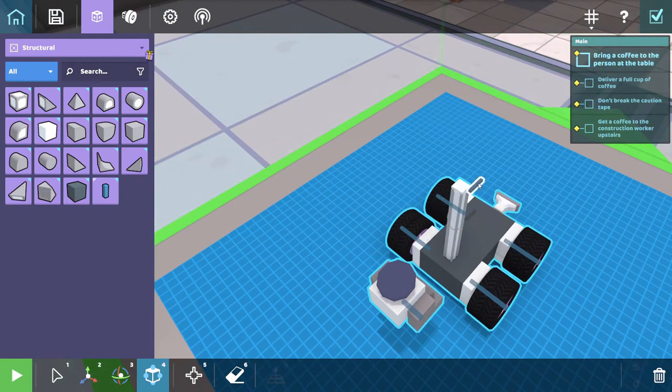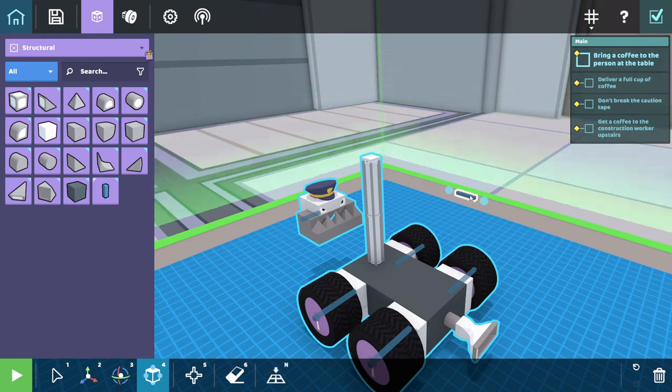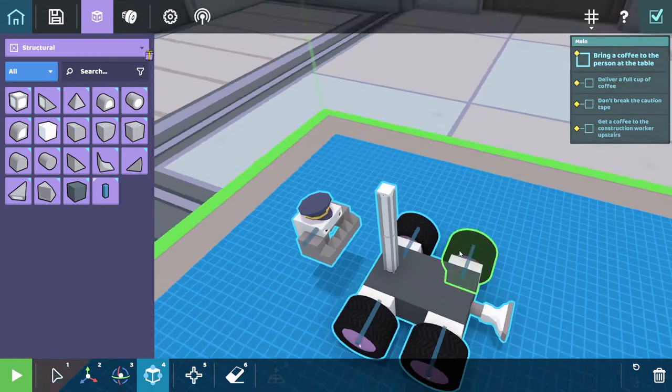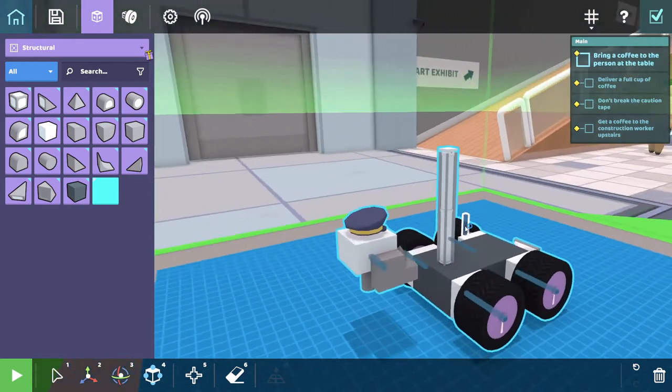I'm pretty sure you're supposed to go in here somewhere, aren't you? Do you need to rotate? Why is this thing not working? I think I just deleted something by accident. I don't even know what. It needs the rod down here?